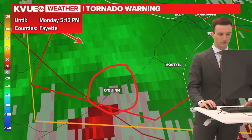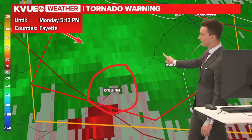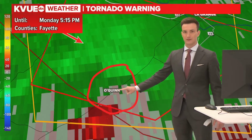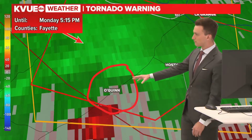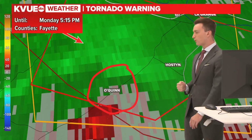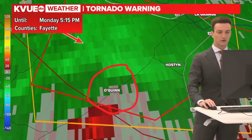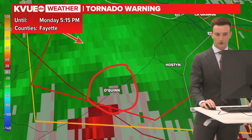Houston, you are also included in this warning. I do want you sheltered in the Houston area as well. Again, this is 609, which runs down to the community of Eau Quinn. This is where the broad rotation is located, and you have a tornado warning in effect for the next 20 minutes for this area. We do want to make sure that you are sheltered if you live in Eau Quinn.